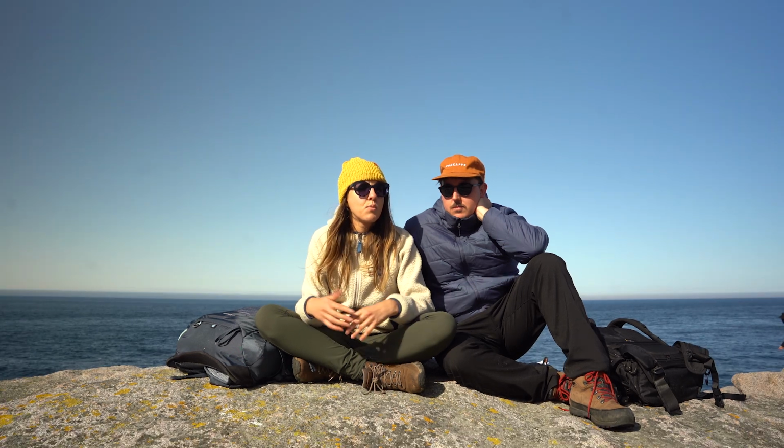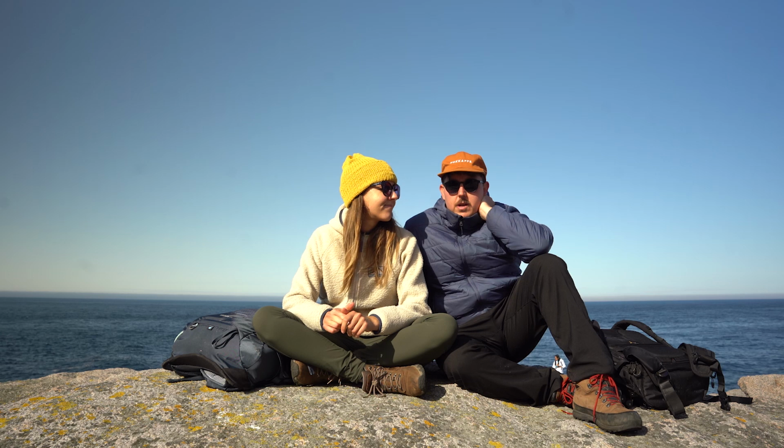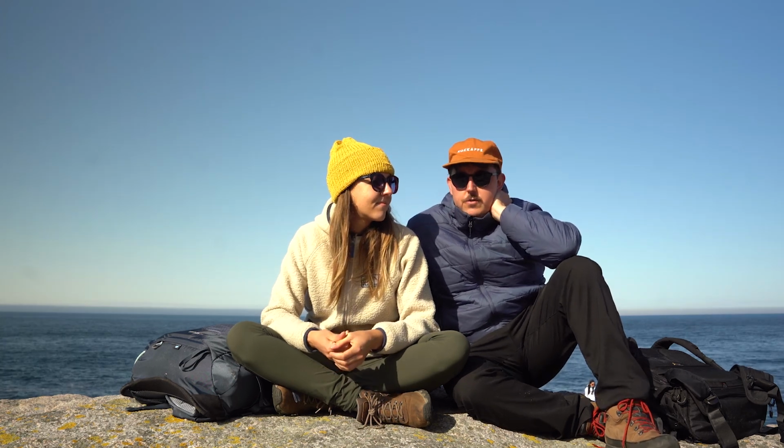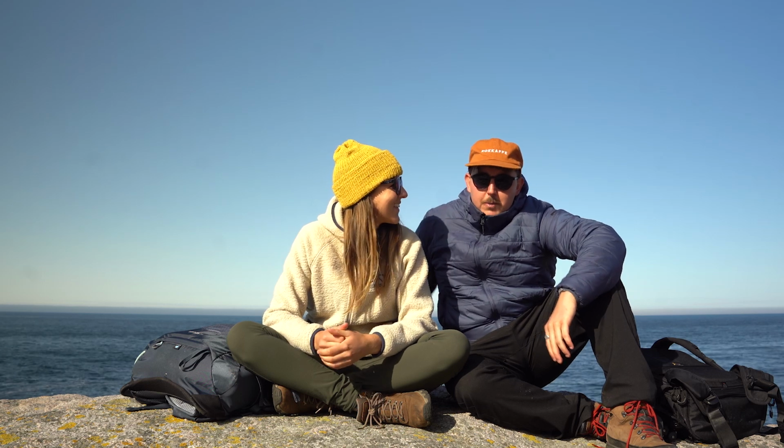And there's more than just the NordKapp point here. Yeah, it really feels like you're at the end of the world. And if you can see behind us, you can see the big wall that the government's put up.